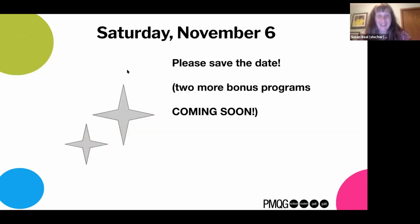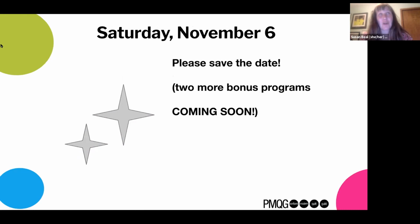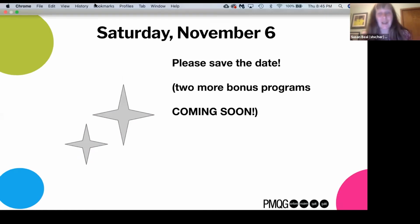Our next one is still under wraps because we're in the contract stage, but we will have 2 more bonus programs. I can let you know now they'll be at 10 a.m. and noon, and they'll be wonderful. But until we actually have signed contracts, and it's been such a busy time, and I think a lot of us are struggling with intense COVID fatigue, we're just getting there. So we'll look forward to sharing those as soon as we can. And please save the date for now so that you can enjoy a little bit of PMQG in your weekend.